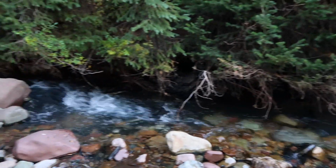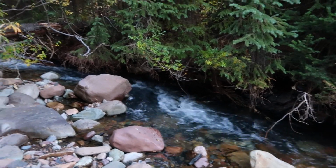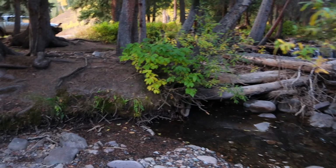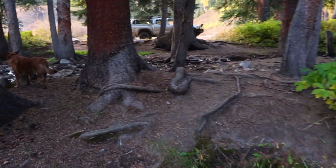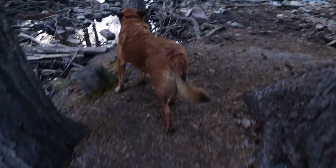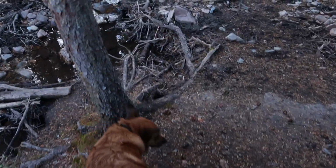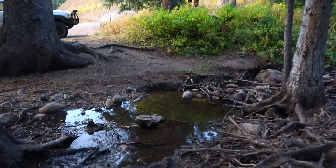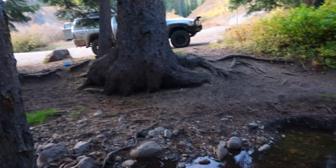So I'm gonna camp here this evening, and this is one of the tributaries into the East River, and I plan to fly fish the East River in the morning. So I'll get some video of that and I think I'll do a Tenkara video tomorrow, and I'll post that up. So I'll be off grid for another day and a half, so I won't get this posted till probably Friday.